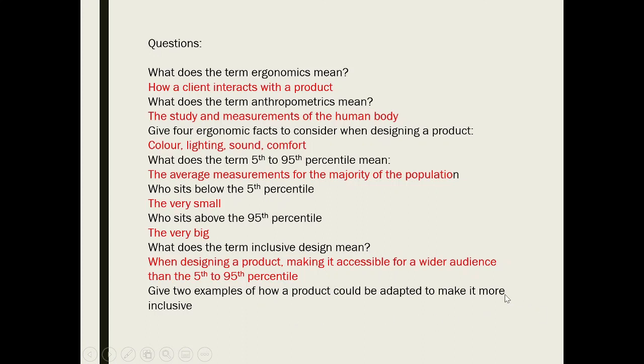And then examples of products. So I gave you two. You had the kettle, you had the vacuum cleaner. It could be anything. It could be tin openers, stairs, door frames, handbrakes for driving. So there's loads and loads of different things. You just have to think what are the issues that might be involved with it, and how could you adapt it.